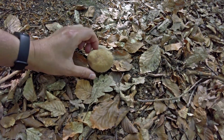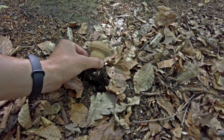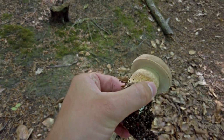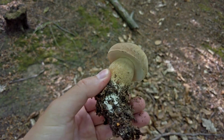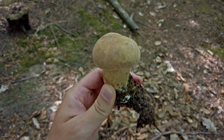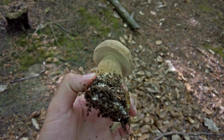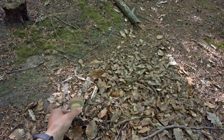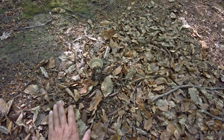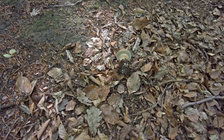So let's pick it. It's coming out pretty easily, and it's basically perfectly shaped and no slugs touched this mushroom, which is really nice. I'm afraid it will be wormy, because at the beginning of summer they almost always are. So let's check.